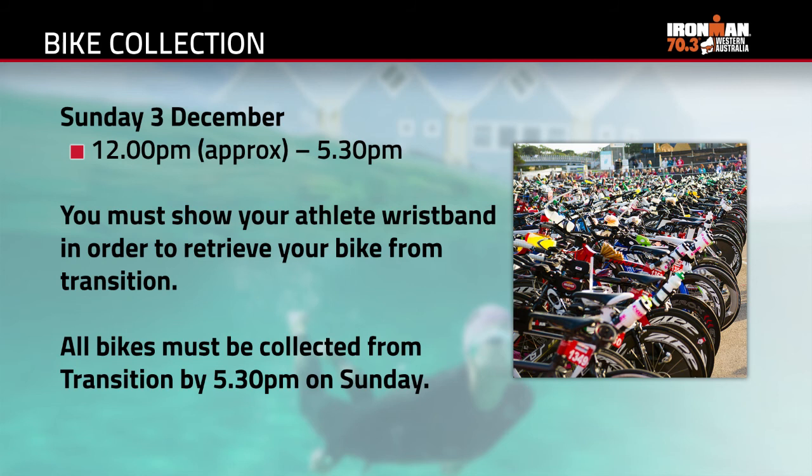Bikes will be available for collection from 12 p.m. or at the discretion of event personnel. You must show your athlete wristband in order to retrieve your bike from transition. Please do not attempt to remove your bike prior to this time. All bikes must be collected from transition by 5:30 p.m. on Sunday.